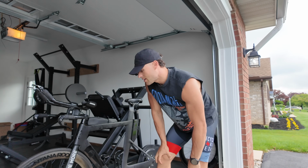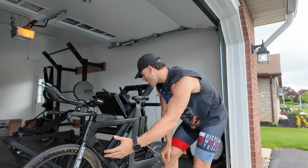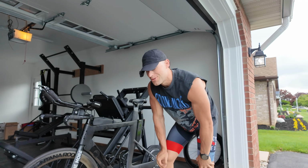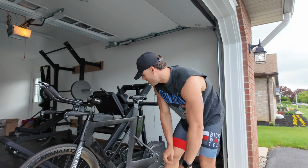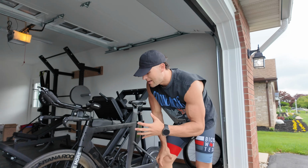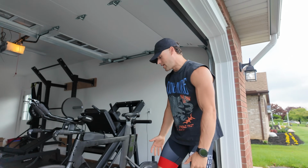So it's not the newest bike. It works really well for me. It's not the highest end. I put some scratches and whatever through riding in Texas and traveling with it. So not in perfect condition, but it's good. It works great and I love it.